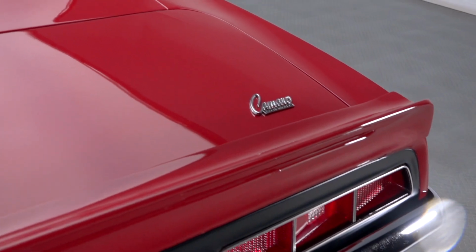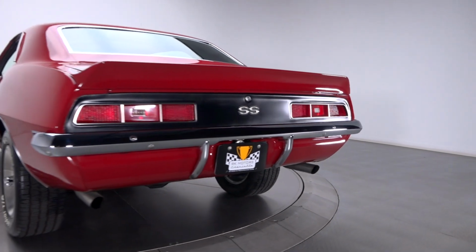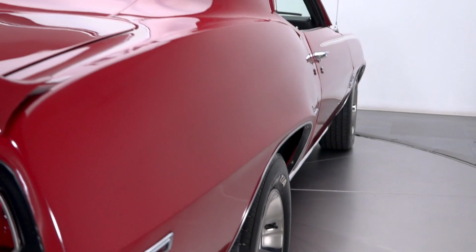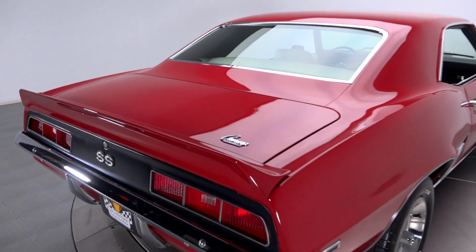Not surprisingly, every one of the car's seams has been aligned to better than factory fit. And when you step close to its mirror-like body, you'll find flat surfaces that are a product of years of easy miles and generations of immaculate care.